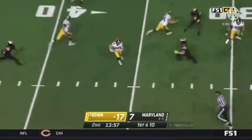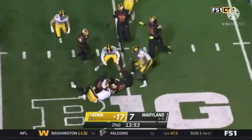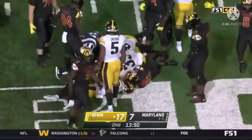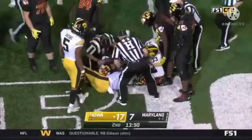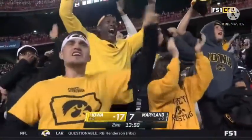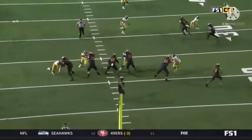There's an interception just as we're speaking, and look out, it's Jack Corner. And another turnover. They may have gotten it back too, Jimmy. I think Maryland may have gotten a fumble on the back end of that. Let's see. They're fighting for it. Well, Iowa says they've got it, and they do. Wow. Senior from Des Moines. Let's take a look at this youngster out of Dowling High School.